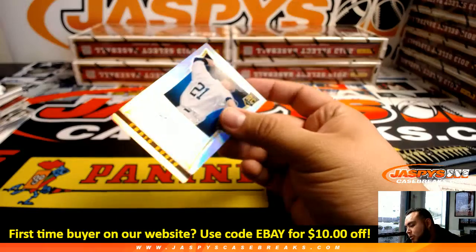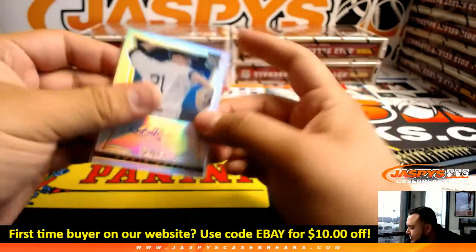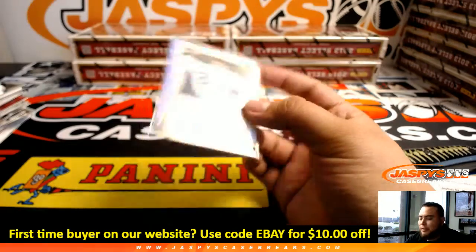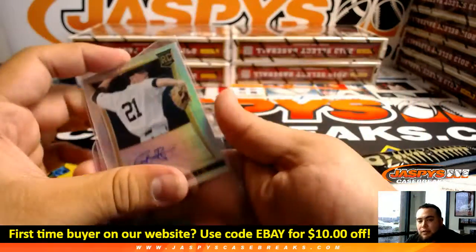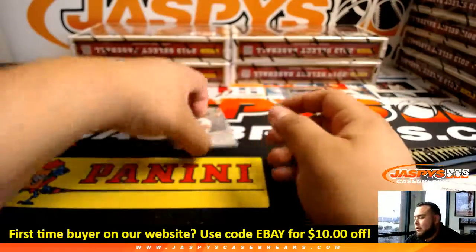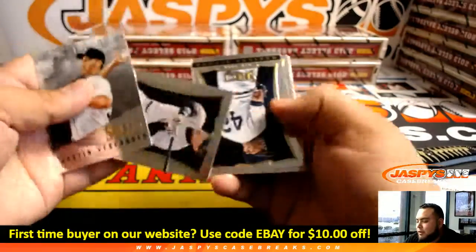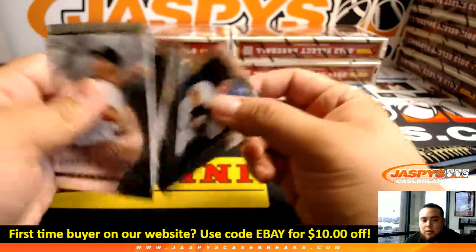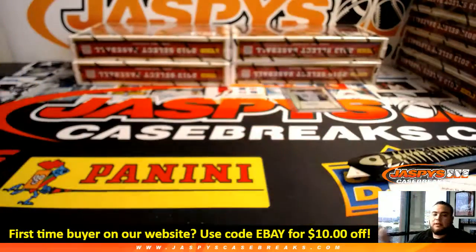This one kind of throws me off. I want to say White Sox, but then I can say Cubs. So we'll have to look this one up, and we'll look these up at the end of the break, guys, just so we can fly through these boxes. We'll just put that over here to the side. But I'm almost certain that should be White Sox. Again, I want to double check. We'll look at Baseball Reference and see if he was on the White Sox or Cubs in 2013.